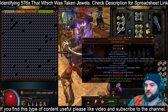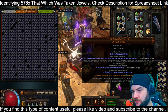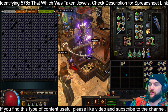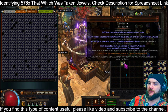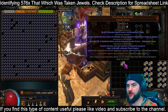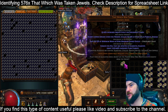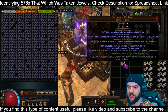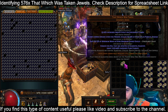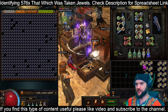We got Max Res, Max Rage, Strength and Int, cannot be stunned while fortified, and gain Arcane Surge when you hit with a spell. And we've got Area of Effect per Endurance Charge. Nearby corpses explode when you war cry, dealing 6% of their life as fizz damage, 5% of max mana as energy shield, and enemies you kill that are affected by ailments grant increased charges. This seems pretty good, actually.